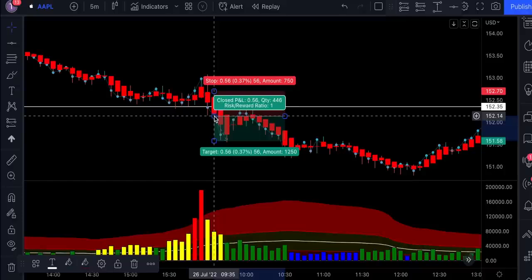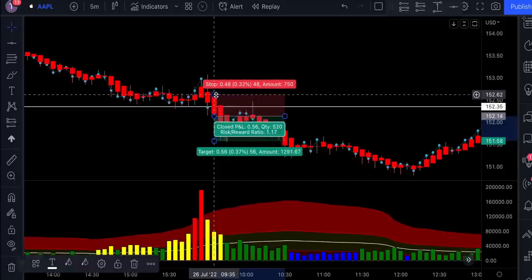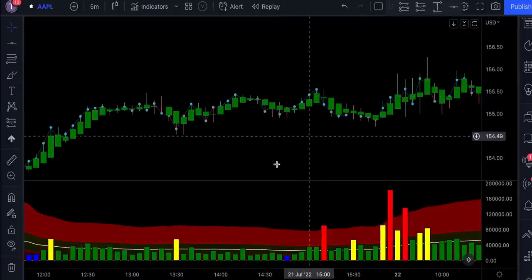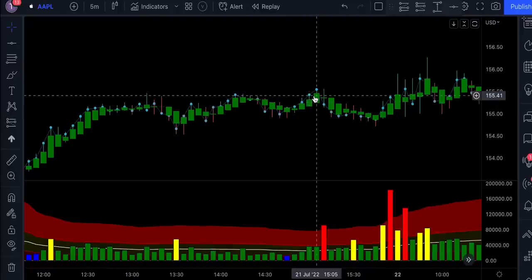Our stop loss will be set slightly above our trigger candlestick. And just like with the long trades, we're going to be targeting 2 times the risk. If some of these rules are not met at the time when we have a breakout, then we simply skip the trade.